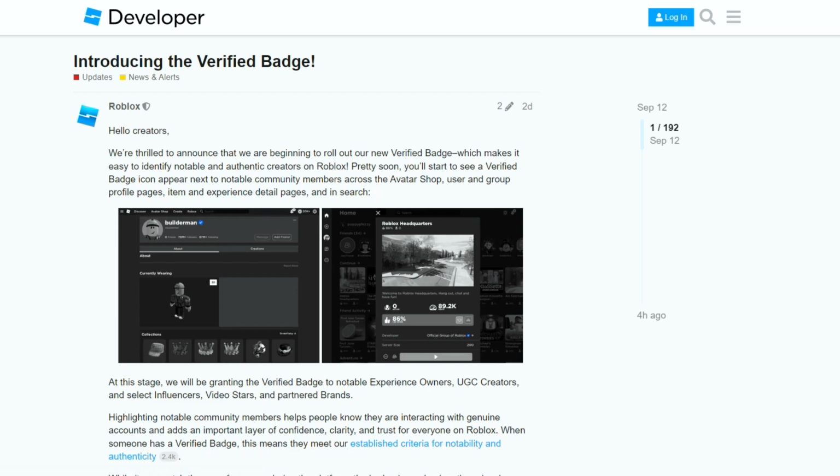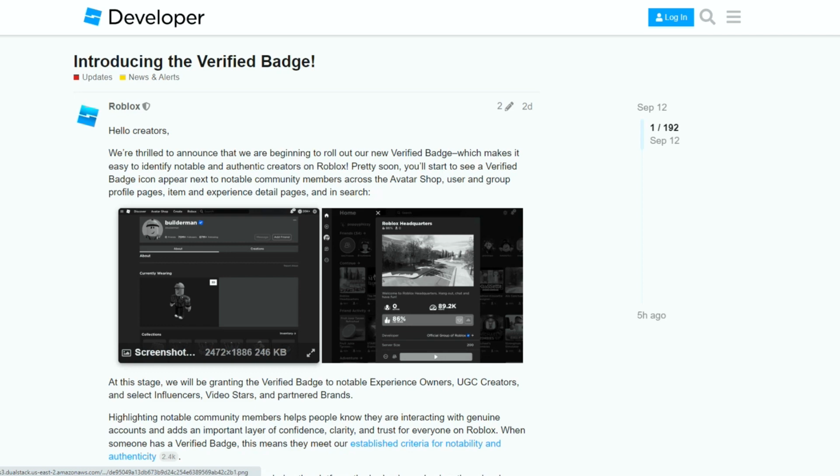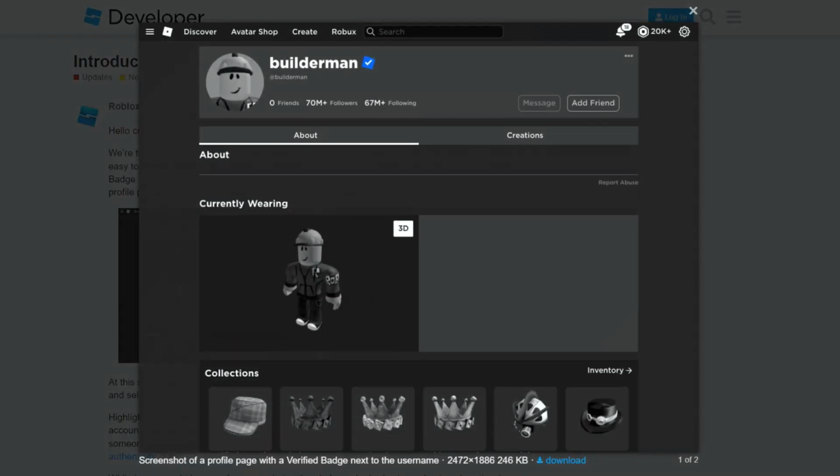You guys know how there are verified badges on Twitter. They've got them on YouTube. Well, now they've got them here on Roblox. Now, they do have badges normally inside of the games, like the Star Creator badges. Those aren't going to show up inside of the game. This is basically something that shows up on the Roblox webpage. You'll see Builderman will have a check mark next to his name. I am going to have a check mark next to my name eventually when it gets rolled out to me.